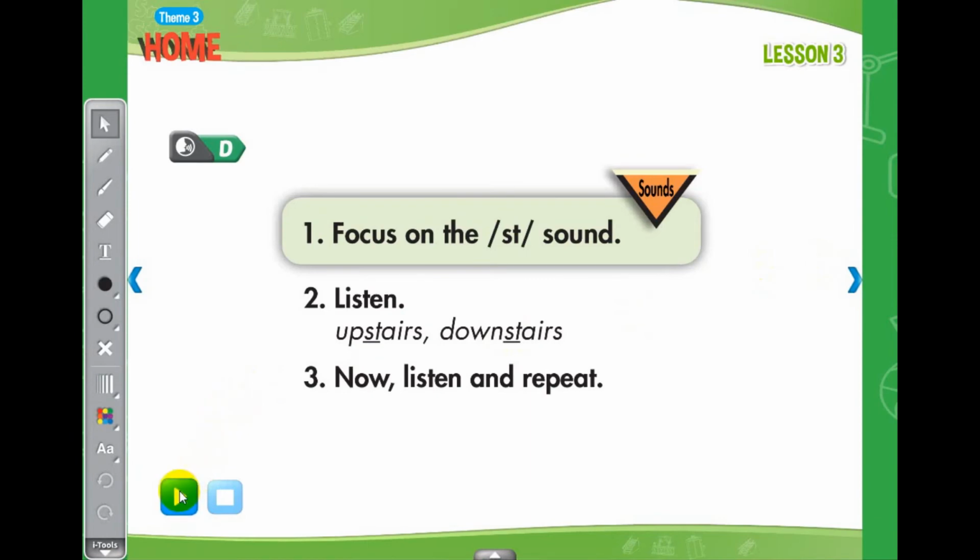Pronunciation tip. Upstairs. Upstairs. Upstairs. Downstairs. Downstairs. Downstairs.